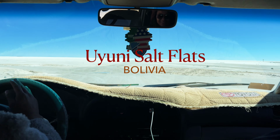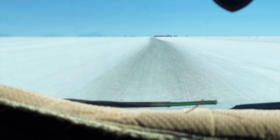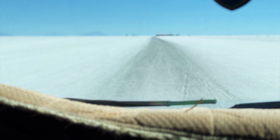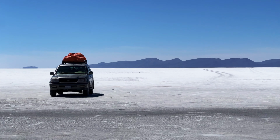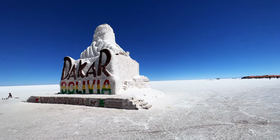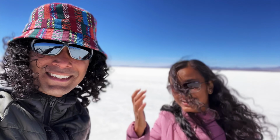As we are back on the road and approaching the salt flats, the road slowly turns indistinguishable. Now let's get back to the story where we left off. I was so excited to see the Bolivia salt flats for the first time. The salt flats of Uyuni that we had read about only in geography books. Now we are here. Can't contain the excitement.